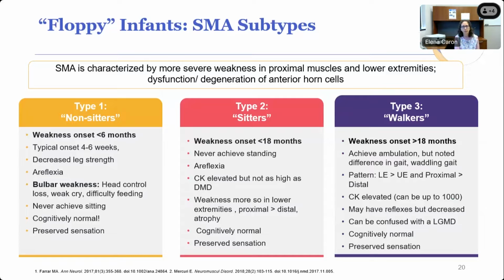Type 2 SMA does achieve sitting and has a weakness onset before 18 months of age. They also do not have reflexes. In all of SMA, the CK can be mildly elevated, but not to the degree of Duchenne. So maybe in the 100, 200, or up to 1,000, but not more. The weakness is always more proximal and always in the lower extremities more than upper.